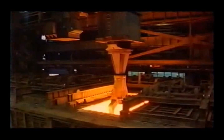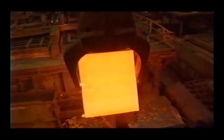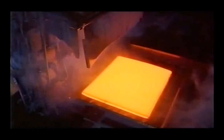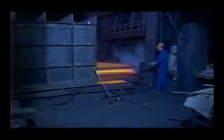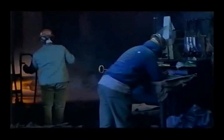The white-hot metal is extruded into enormous slabs. The rolling mill presses raw steel into high-strength armor plate. These are the bones of the most powerful warship known to man, a Nimitz-class aircraft carrier.